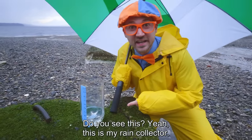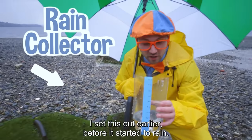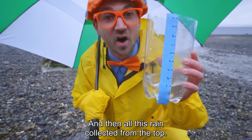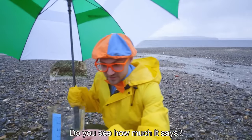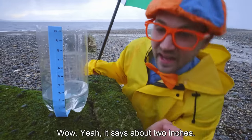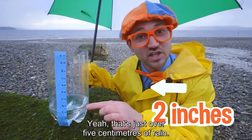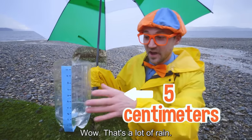Do you see this? Yeah, this is my rain collector. I set this out earlier before it started to rain. And then all this rain collected from the top. Do you see how much it says? Wow. Yeah, it says about 2 inches. Yeah, that's just over 5 centimeters of rain. Wow, that's a lot of rain.